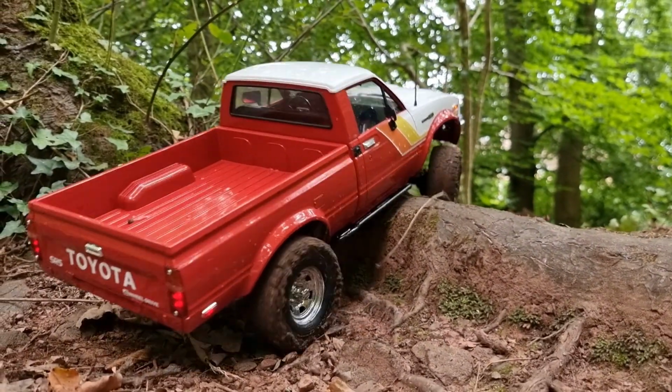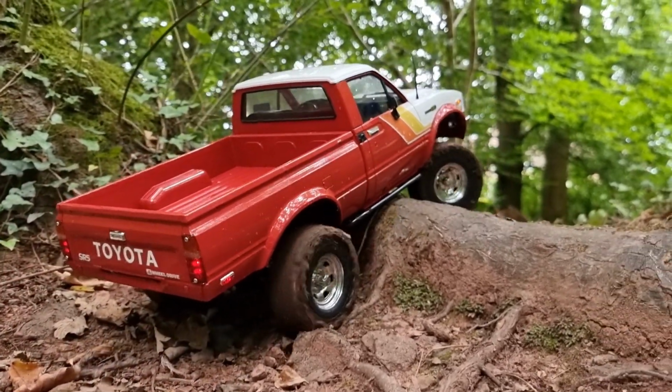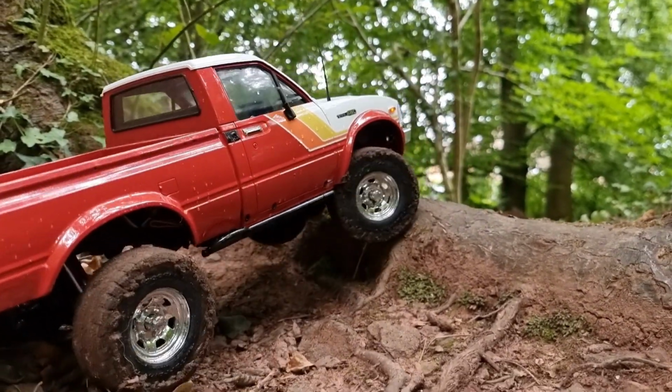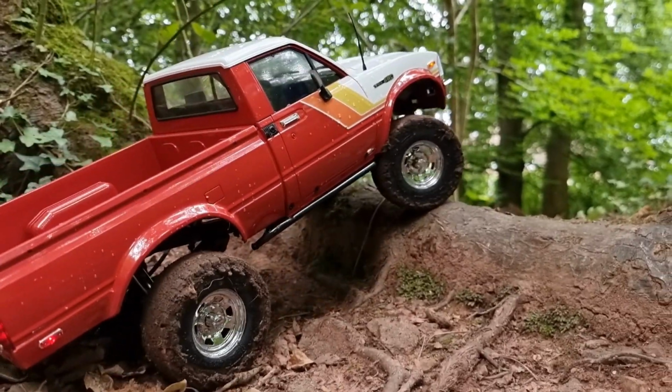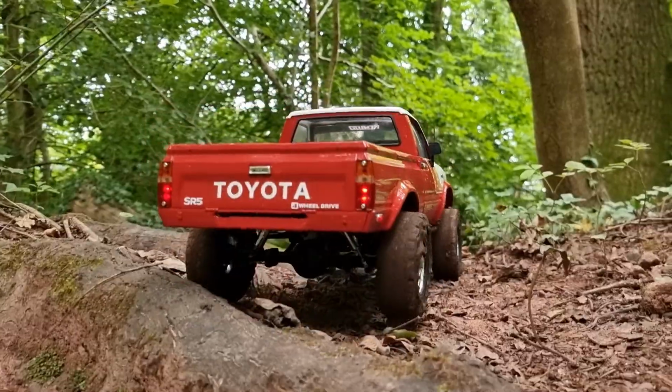We should be able to get over that, to be honest. Mini crawlers can get over that. But it's just getting hung up in it. Let's see if we can do a slightly different angle and just give it a bit of throttle. Oh, I did it, but it didn't sound very happy, did it?